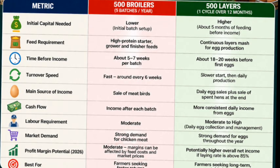Now, for the main question, which one is more profitable right now? Let's break down the math based on current market trends. Let's look at a comparative scenario with 500 birds over a 12-month period. Initial capital needed: 500 broilers, lower; 500 layers, higher. Feed requirements: 500 broilers, high protein starter, grower and finisher feeds; 500 layers, continuous layer mash for egg production.